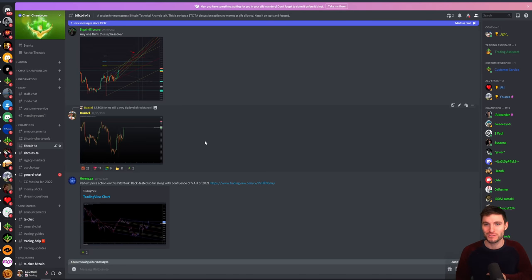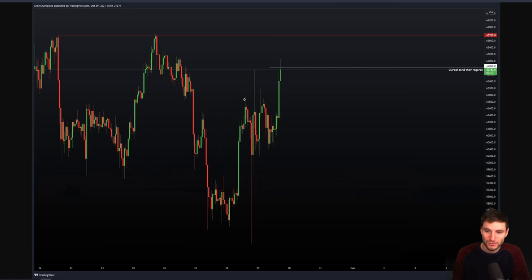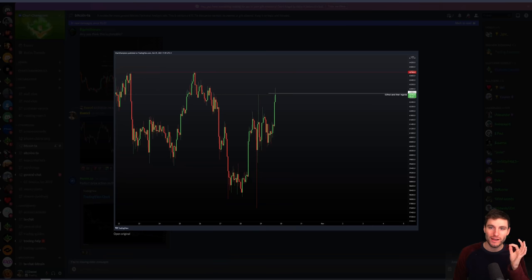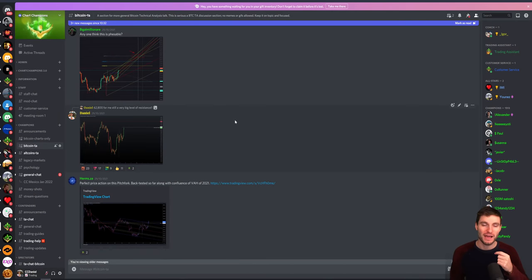Whenever I add on a CC pool, send their regards, my team know to pay attention. And this was a little bit later. We had seen the swing failure pattern through the level. I'll zoom in here. We had seen the swing failure pattern through the level, we're back down below the level, and it's a short position. Why? Because we had made the plan. We knew 62,800 is a level of resistance, we're waiting for the reaction. We see the move or failed auction through the level, coming back down below. I've added on the secret CC pool, send their regards. I think everybody in my Discord is going to know right now.